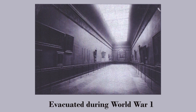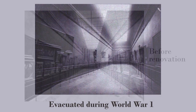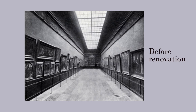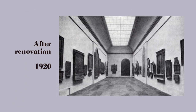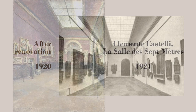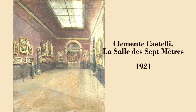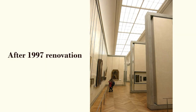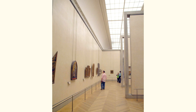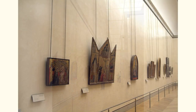This photograph shows the Salle des Sept Mètres largely emptied at the beginning of the First World War. Other photographs show it before and after the renovation, which led to the reopening in January 1920. A painting of the Salle des Sept Mètres by Clemente Castelli dates from 1921.